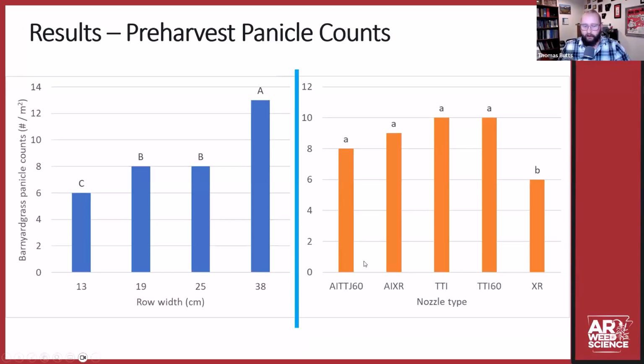When we look at our nozzle types, you'll see we didn't have a lot of statistical difference here, but across these nozzles, the XR flat fan did have reduced barnyard grass panicles in the plot, likely a result of that improved coverage and number of droplets hitting the target, right? So we were able to improve those number of droplets, which maximize that weed control. And so we reduced those panicles available in that plot compared to the other nozzles.